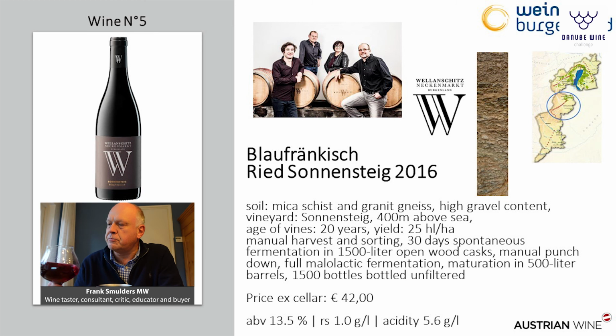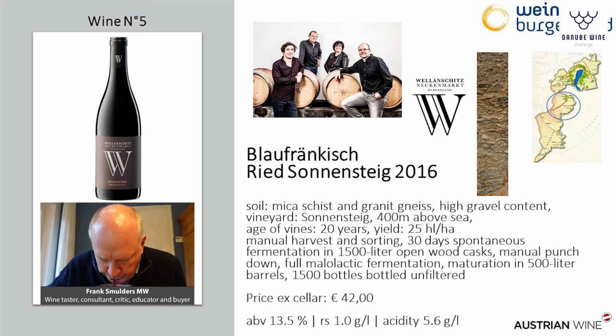So again you get that sort of smoky impression coming from the oak, and at the same time you get that intense black fruit from BLAUFRÄNKISCH. Quite perfumed, quite floral actually, showing freshness. So no overripe fruit here, really perfectly ripe fruit. Clearly the most concentrated wine of the 5, but without any problem of being heavy or too heavy-handed.